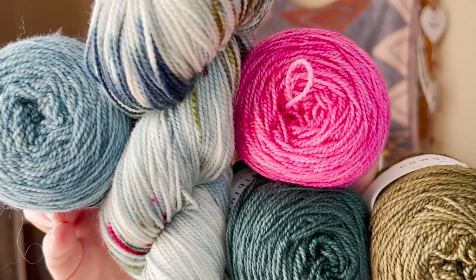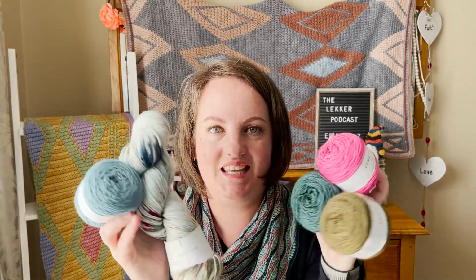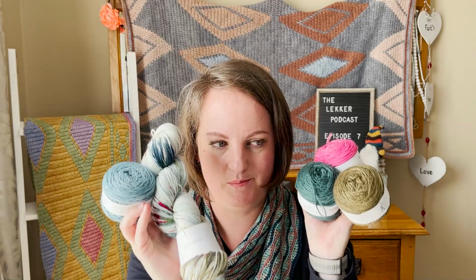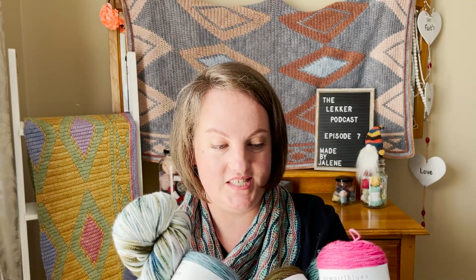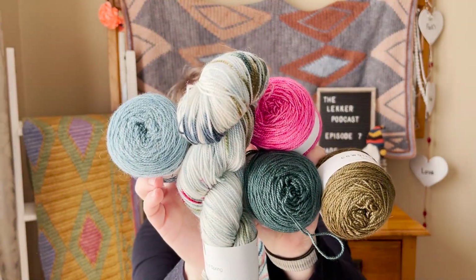All right. So yes, this is what I bought for the kit that I bought from Cowgirl Blues for the Stephen West make-along. Yes, the knitting make-along. If you don't know Stephen West, go look at the previous shawls he created. Very arty, brilliant designs. Beautiful, and I'm so excited to play along.